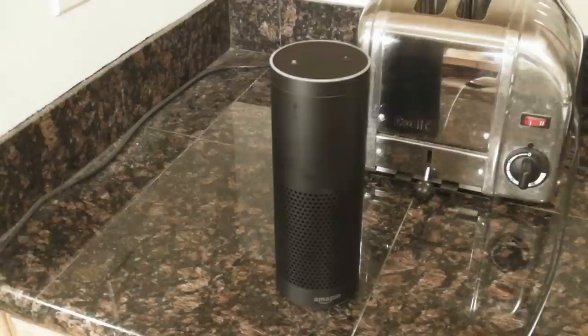All right, so in addition to facts, it can also do news briefings, and you can customize the briefing list online, so you can have NPR news, you can have top headlines, you can have tech news. So let's just do the flash briefing. So, Alexa, what's going on?